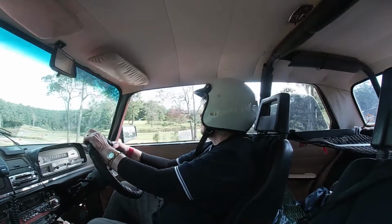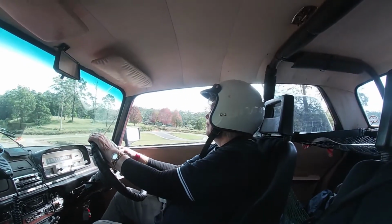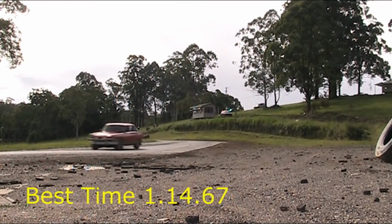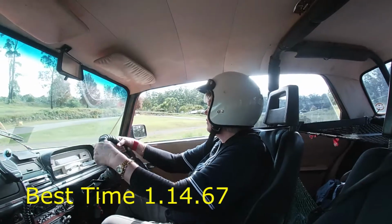Across the finish line she goes. Now heading along for the slow down lap. See what sort of time. 1 minute 14.67. Not bad for the old Peugeot.